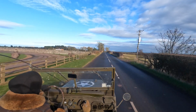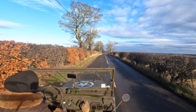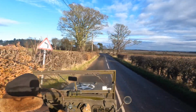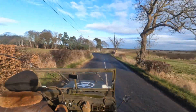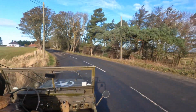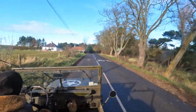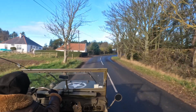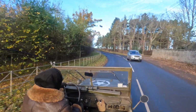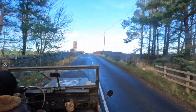But yeah, coming up to Whitekirk from Dunbar, got a few cars flashing the lights, smiles and waves, and it's always nice when you take the Jeep out and folks see it. And I guess this weekend people know why you're probably out in this iconic vehicle of World War II.